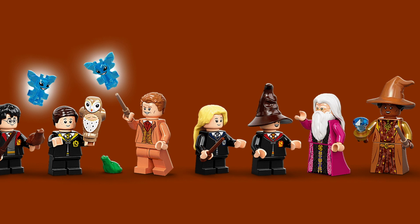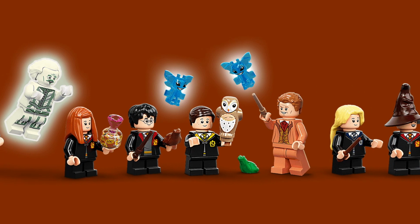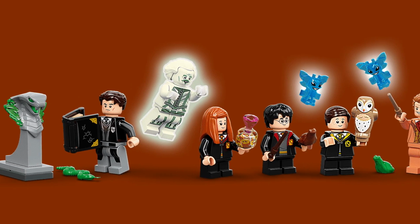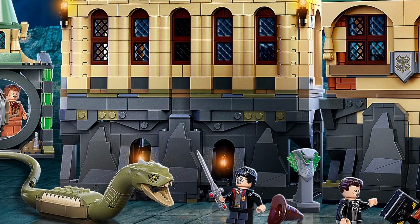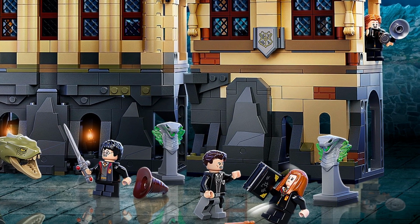Of course, the set comes with some exceptional minifigures as well that contribute to the set being a great addition to anyone looking to pick it up for Halloween. If you prefer to build custom sets, the chamber provides a ton of nice parts that could be used for other spooky builds as well. Some standout pieces are these gray shields and snake head statues.